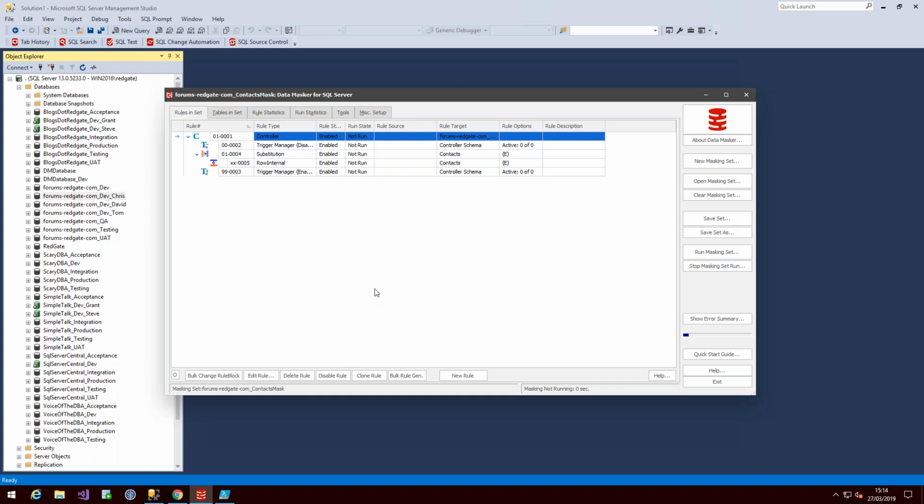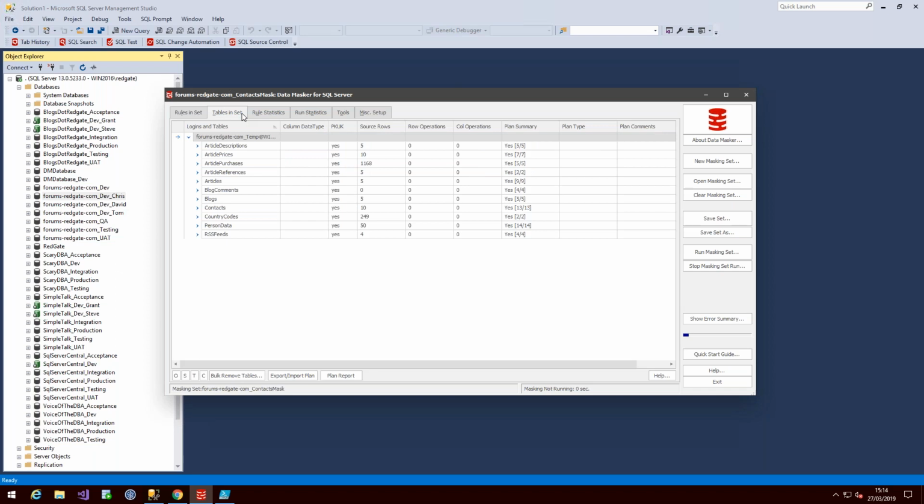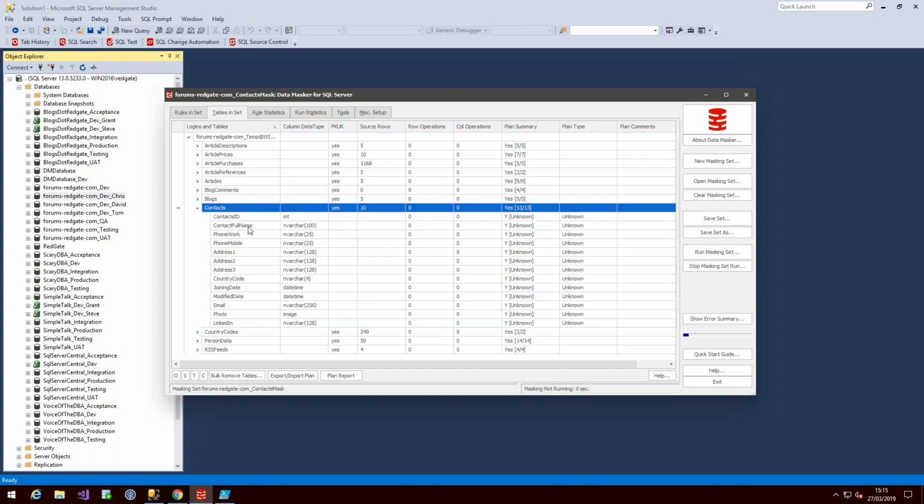Now, before we actually go ahead and look at a couple of those rules that are enabling us to do this process, let's actually familiarize ourselves a bit with the component, with what it's doing. Fortunately, it gives us a good understanding of the environment that we're going to be protecting. It links to a copy, and that's what we're building a masking set against. You can see that where we've anonymized our contacts table in the multiple copies we've just spun up, yes, we only have 10 source rows in that particular table.